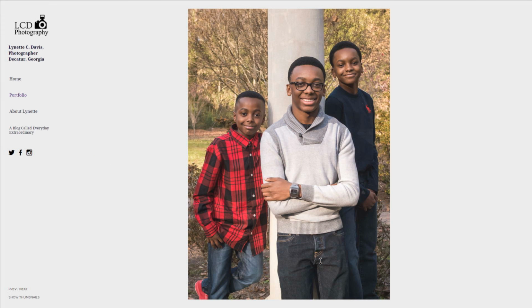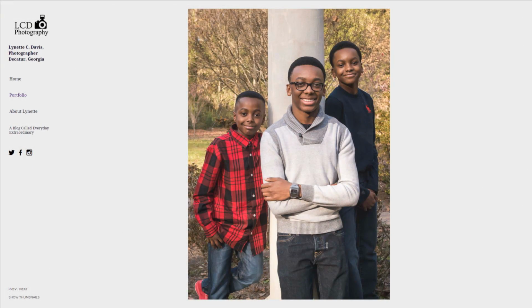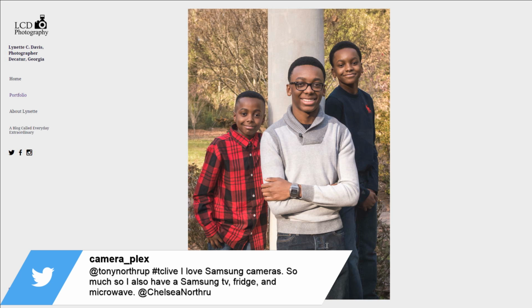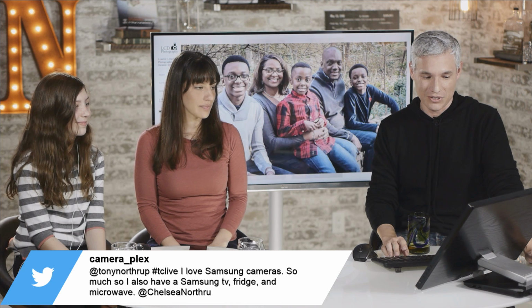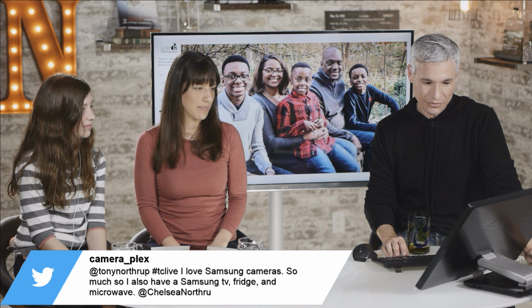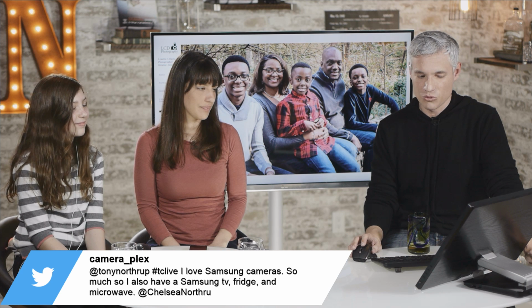We got everybody to wear... I really like that guy's watch. You and your watches. We got them to wear pretty good clothes. Sometimes they don't necessarily match, but nothing is too distracting, which is nice. Yeah, this family's good looking. Yeah, they're a good-looking family, and this red shirt actually.